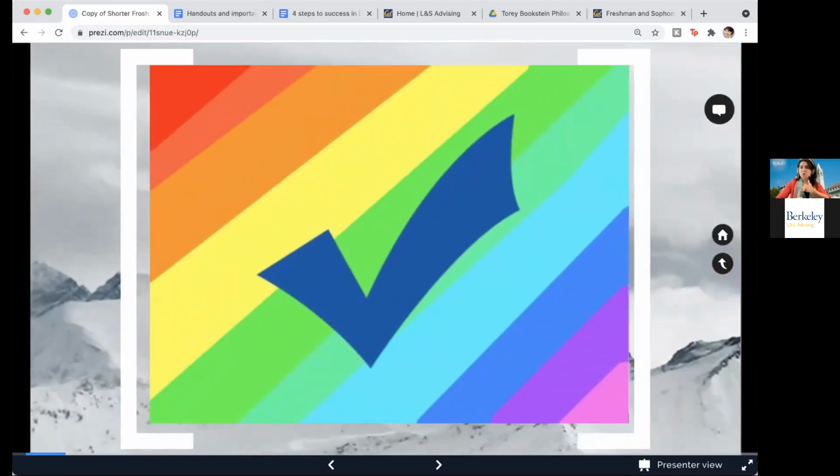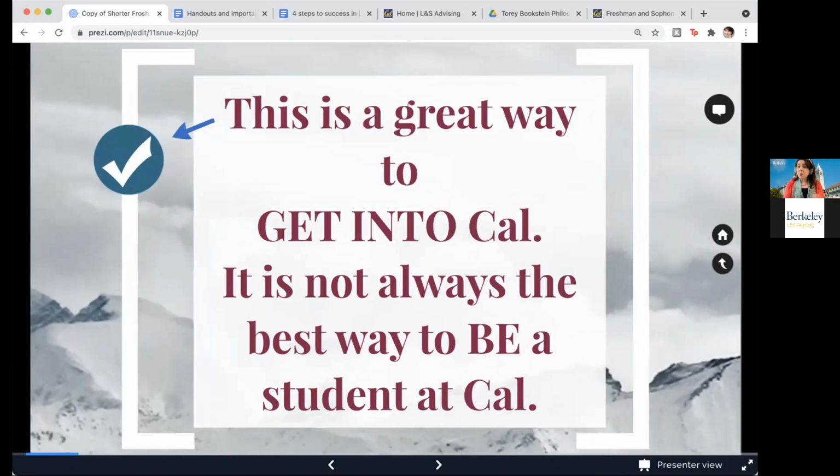I've got to get these certain grades. I've got to take these certain classes. I've got to fill out this application and get it all in on a certain time. And it's very structured, like a checklist, to do this. And you all are extremely good at the checklist mentality. But what we figured out is that this is a great way to get into Cal.